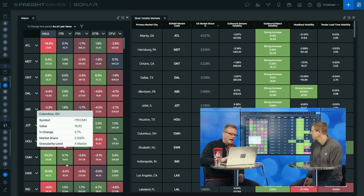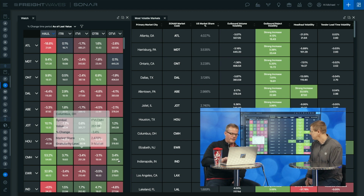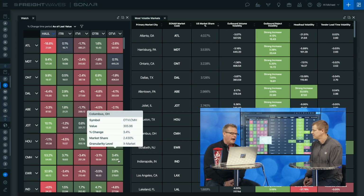If you look to the next one, inbound tender rejects, the refusal of loads into that market, that has also increased. So with head haul there's more outbound than inbound, and more carriers are refusing loads into that market, putting further constraint on capacity. Then next to it you've got inbound tender volumes, which is going down 3.4%. What does that tell you, Zach? Your inbound volumes are coming down, so you're not going to have as many trucks in the market as you would previously. And you've got a 3.4% increase in outbound volumes.